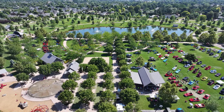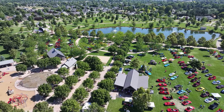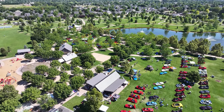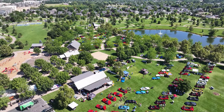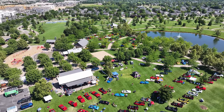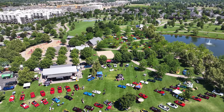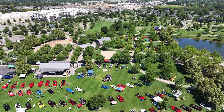Looks like we've got a whole row of red Corvettes in front there. But we'll get down here in a few minutes. We'll get some telephoto views of this so we can get in close and look at some of this stuff. But I wanted to give you the overhead first. Where that picnic shelter is, is where the Master of Ceremonies is, and where they'll be doing all of the awards presentations, etc., at the end of the show.